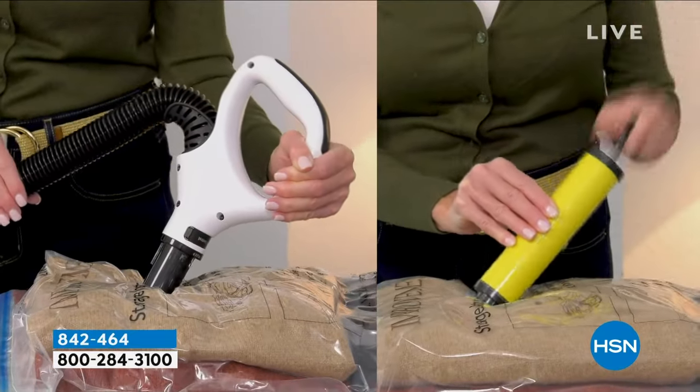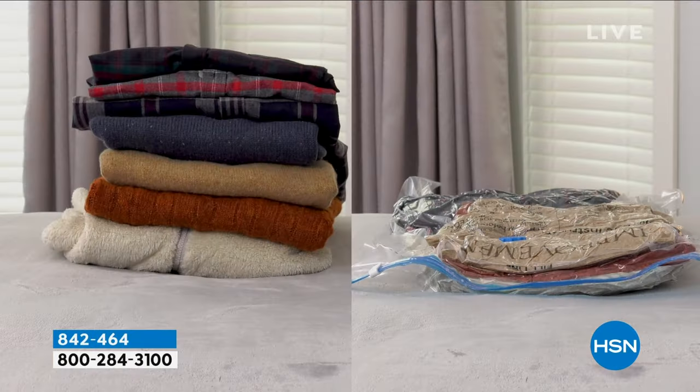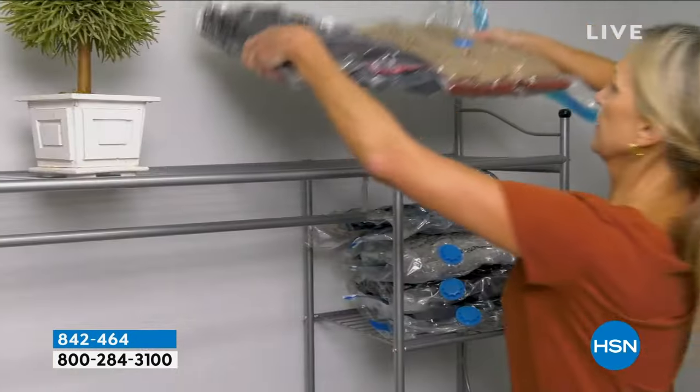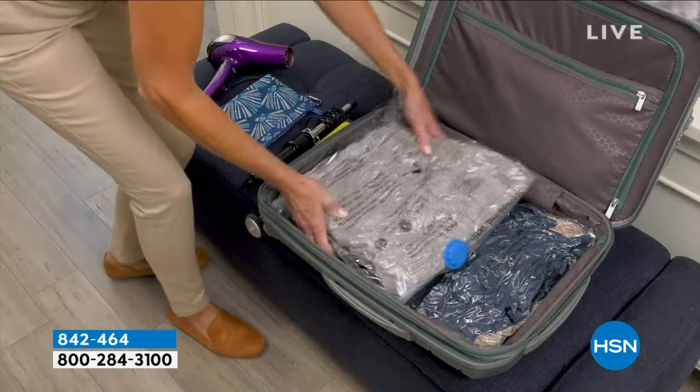I wanted to mention earlier on the rack, you could even hang blankets off of that, maybe even quilts, because that's something sometimes you don't like to fold or put under a bed, or you don't have the room in the linen closet. Those are the things that are gonna fit in these extra large bags.